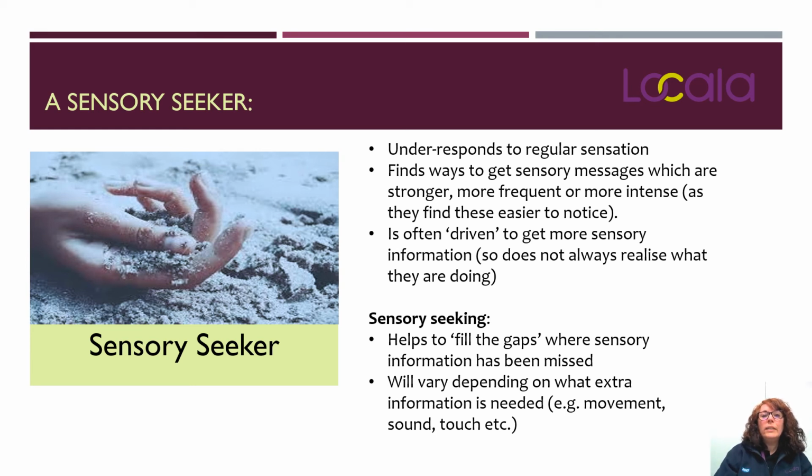So what sensory seeking does, it fills the gaps where there's information missing because the senses haven't picked up on it. And what the children actually are seeking, and what it looks like, is really going to vary depending on what sensory information they're missing in the first place. So say if somebody is under-responding to touch, their way of sensory seeking might be that they need to pick everything up, they need to feel everything, and they can't just look at it, they need to be very hands-on with everything. But if you've got somebody who doesn't get enough information about how their body's moving, those guys might be really, really on the go and find it very, very difficult to sit still.